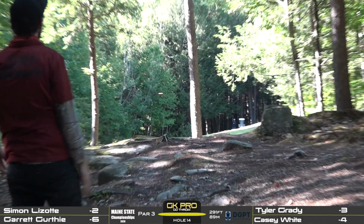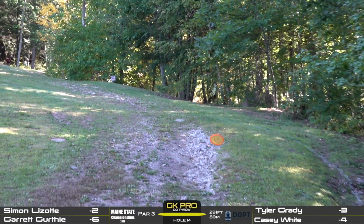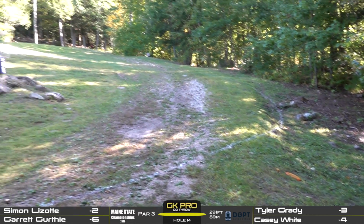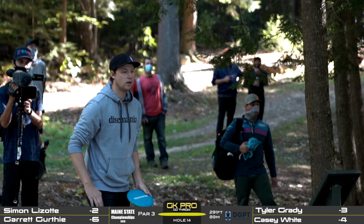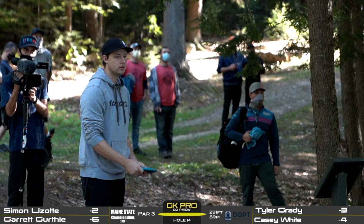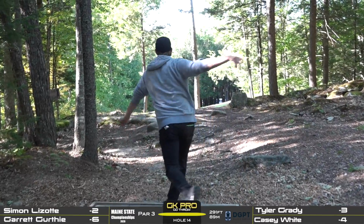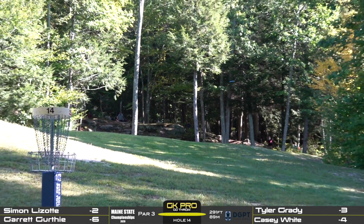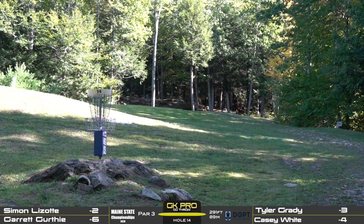Is that zone again, it looks like? Oh, wow. That flips up a lot. Yeah. It's not terrible though. Have an uphill look from circle's edge. Simon played this shot really well in practice. He goes super high turnover with the P1X. He needs to sit down. Yeah, that's pretty good. Should be fine.